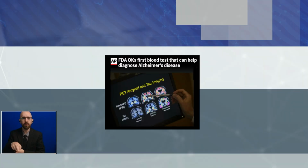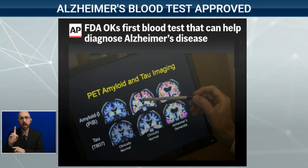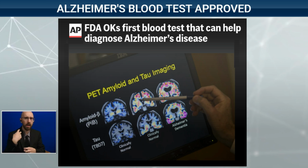The FDA has approved the first ever blood test that can help diagnose Alzheimer's disease. It can detect biomarkers that otherwise would require a spinal tap or PET scan to find. Helping us explain how it works and who it's for is Dr. Jeff Burns, a neurologist specialized in treating and researching Alzheimer's disease. He is co-director of the University of Kansas Alzheimer's Disease Research Center. Dr. Burns, always great to have you. Good morning. Thanks for having me.